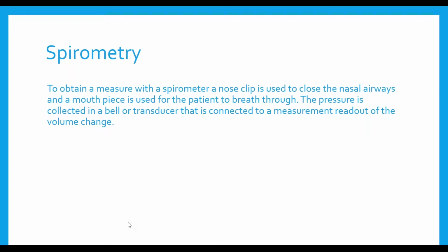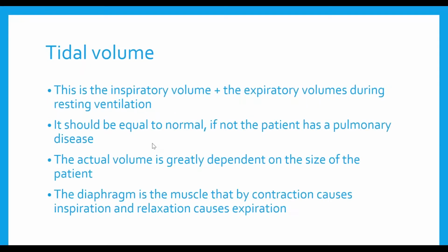Spirometry is a way to get an objective measure of what's going on. I can see somebody's breathing deeper by just observing them. Better yet, I can palpate the diaphragm, I can palpate in between the ribs for the intercostals, and I can palpate the accessory muscles as well, just to show how much effort somebody's putting out. Now, that effort can also be subjectively determined through the Borg or the RPE scale. But spirometry gives me that objective measure of the volume.